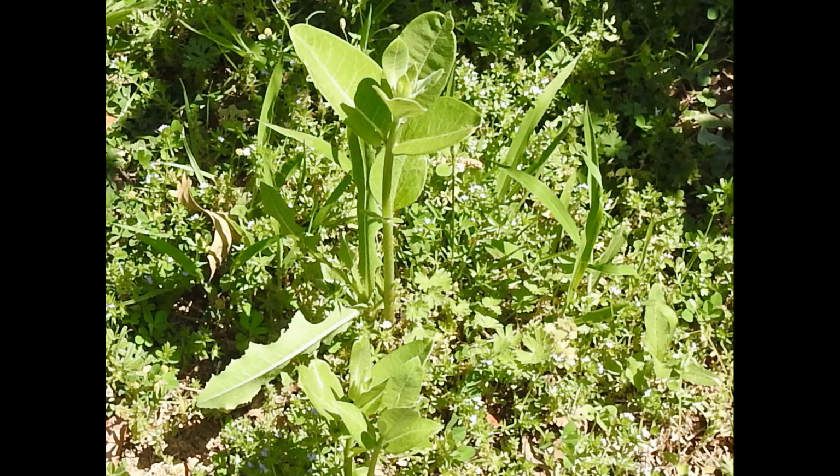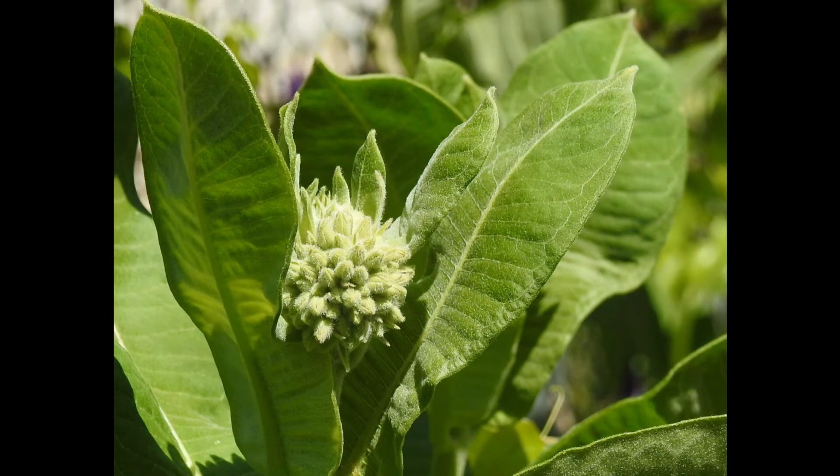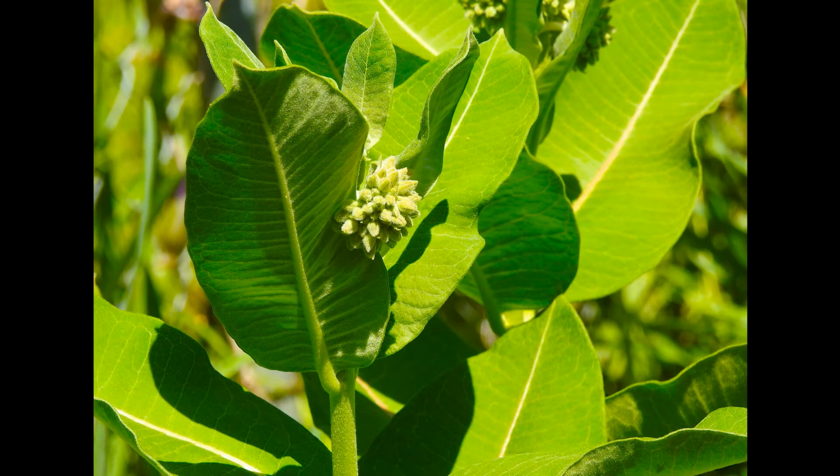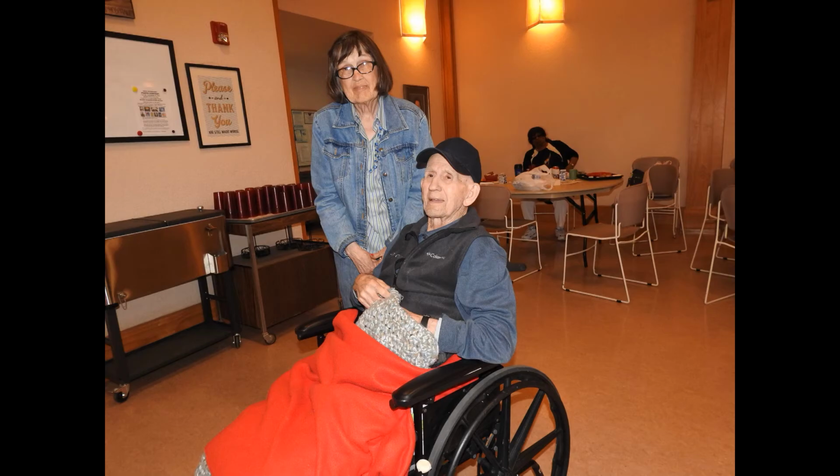This is a milkweed. Syriaca, I think you said. Common milkweed. That's it again. Ready to bloom. It's just starting to get a little color, so I can't call it bloom yet. But there's another shot of it. There's some color in the midrib.